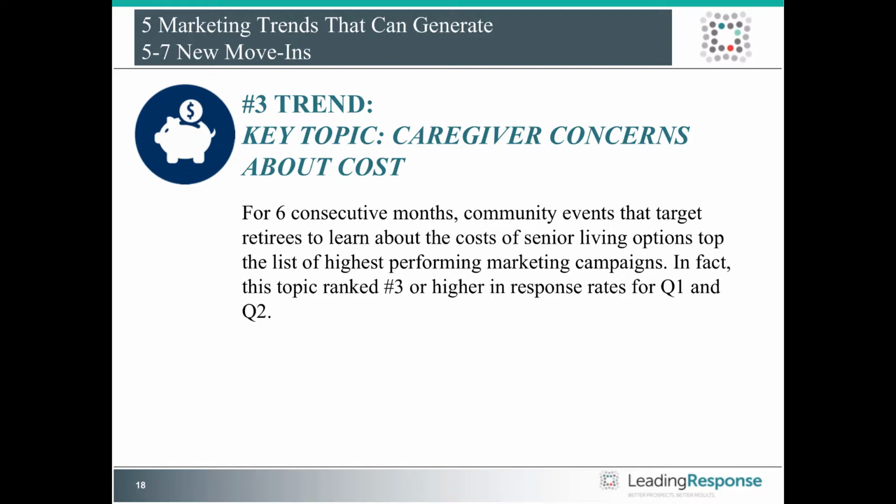Essentially what this is saying is that the topic is very popular. We see an increased response rate when we have this in the invitation, so people know that they're going to attend an event where they're going to learn more about the cost of senior living. In fact, this topic ranked number 3 or higher in response rates for Q1 and Q2. So as Andrea mentioned when she first asked the question, absolutely always a hot topic.